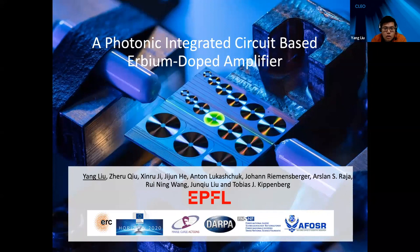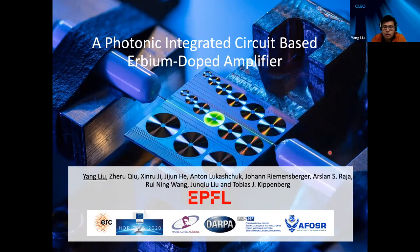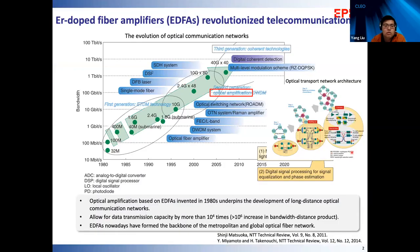At the beginning of this talk, I would like to motivate it by introducing the development of optical communication networks over the last 30 years. As we can see, over the last 30 years, we have really seen a huge increase in the transmission capacity of optical communication networks.